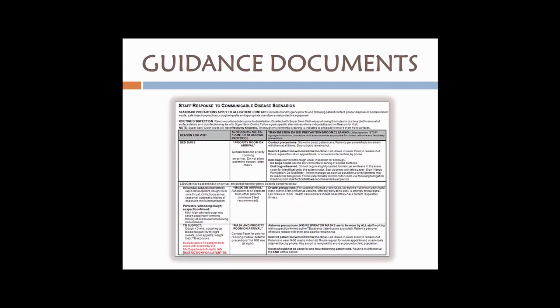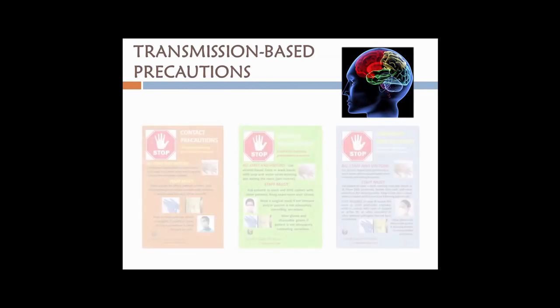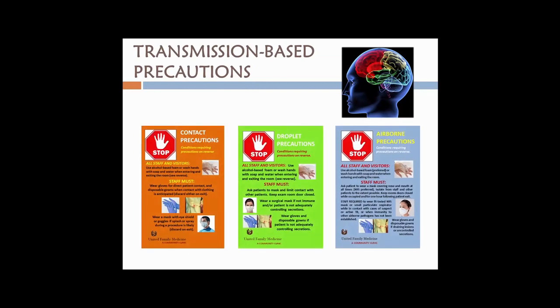Recognizing risk and acting appropriately to prevent exposure is the basis for transmission-based precautions. It is a thoughtful process, and while guidance can be provided and policies written, for infection control to be truly effective, communication is key. Scheduling notes, signs, and simple sharing of information between departments and individuals helps to prevent the spread of disease.